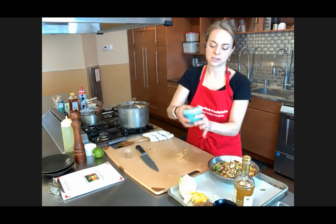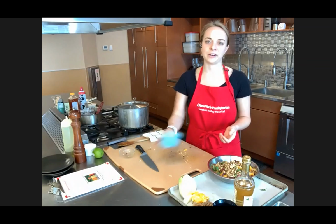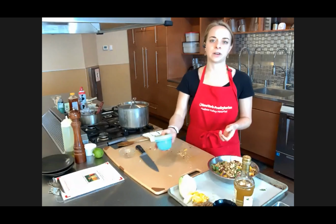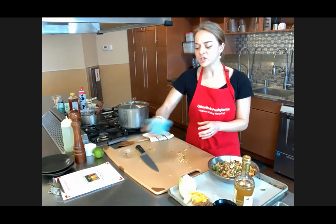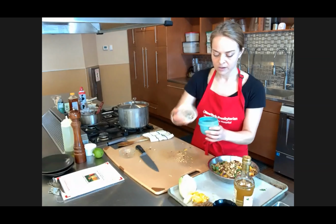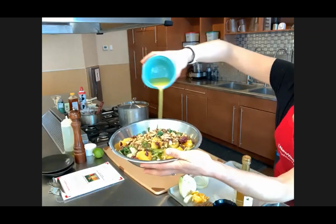And I'm just gonna shake this up. This is a very, very simple, possibly the most simple vinaigrette, right? So just olive oil and vinegar, nothing else. You could also use lemon juice if you wanted to do that. Or red wine vinegar or sherry vinegar would be fine. And by shaking it, I'm emulsifying it. So I'm adding air, and that's gonna help to unify the vinegar and the olive oil, right? Pour this over the salad.